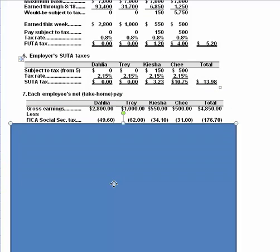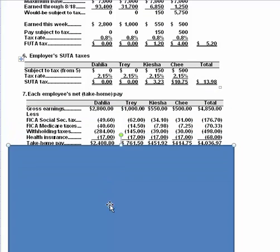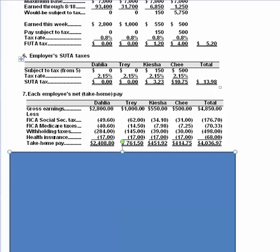So now what you have is a bunch of items that you need to subtract to come up with take-home pay. Okay, we take the gross earnings, then you only subtract out the employee's portion, which would be the employee's FICA. That would be to the right of my mouse, that row. The employee's Medicare, only the employee's portion. The withholding taxes, and we got that from the table way at the top. And the health insurance, which is 1/2 of the $34 per week. And if you subtract all those items, you come up with the take-home pay.